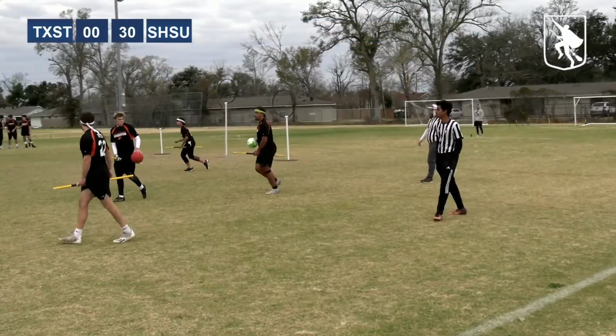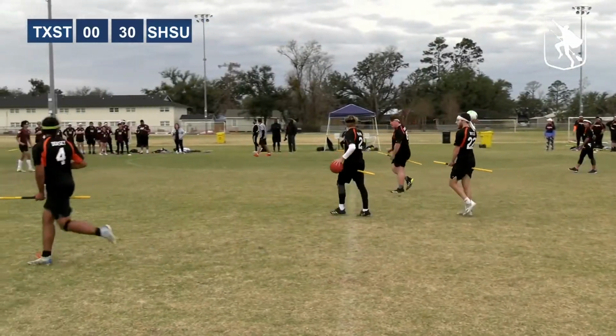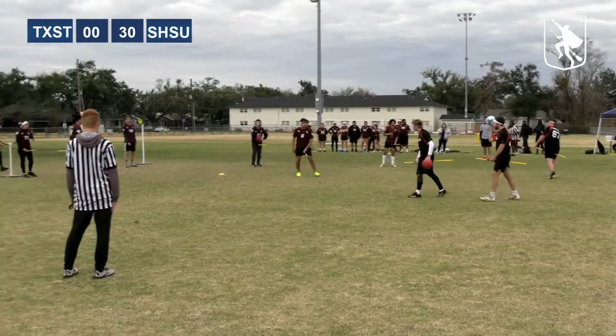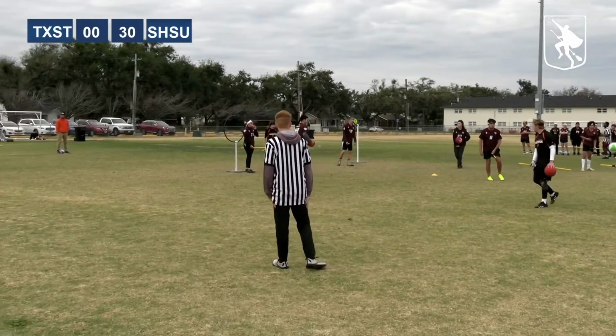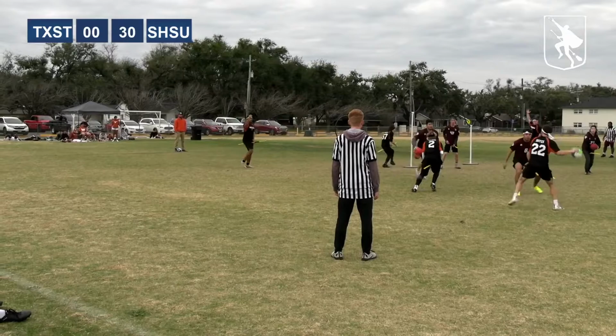But that's what I expect Texas State to run their offense, is to draw the defense away to the left side of the field and then look for this chaser on the backside like they did there. They unfortunately missed the pass, but I expect that to be open quite a bit for them. Yeah, the strategy was sound, but the execution was a little bit off.